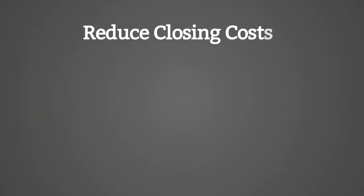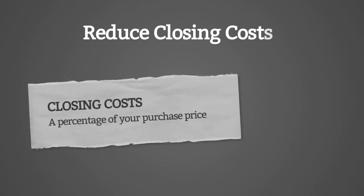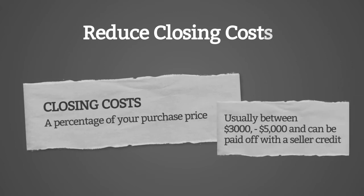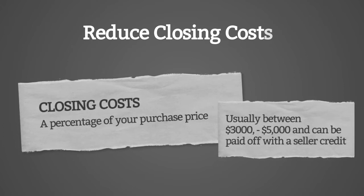Now, once you've got the seller credit, what can you do with it? The main thing people do, especially on a VA loan, is they like to use it towards their closing costs. It's a percentage of your purchase price or your loan amount, and it can cover your closing costs. So if you're coming in with $3,000 to $5,000, depending on what your credit is, that can kind of make that a wash. Cool. So first thing is you can reduce your closing costs.